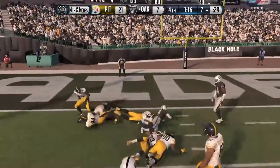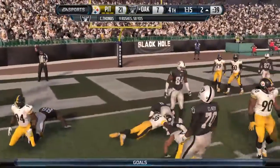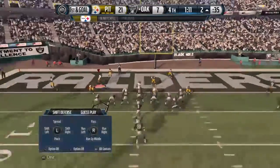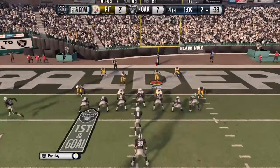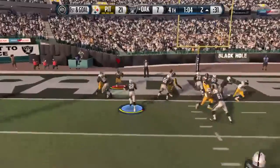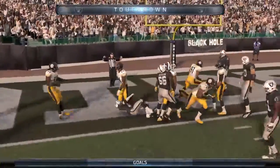Getting away from the pressure. Mitchell's there to take him down. Now on first down. Every snap crucial the rest of the way. Every team in the NFL knows how to run the 2-minute drill. They work on it. Touchdown and drawing close.